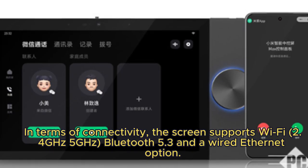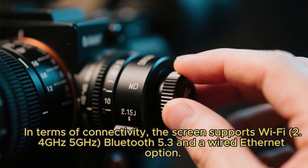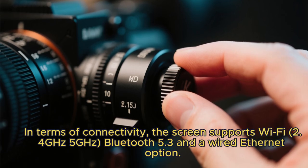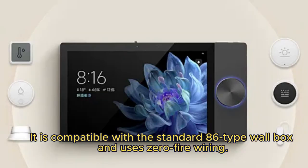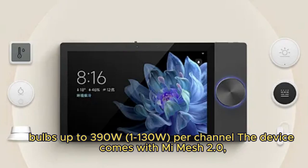In terms of connectivity, the screen supports Wi-Fi 2.4 GHz, 5 GHz, Bluetooth 5.3, and a wired Ethernet option. It is compatible with the standard 86 type wall box and uses zero-fire wiring. For lighting load, it supports incandescent bulbs up to 2100 W, 700 W per channel, and LED energy-saving bulbs up to 390 W, 130 W per channel.